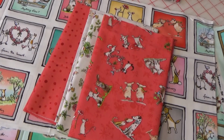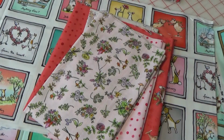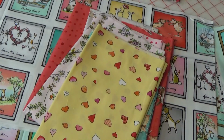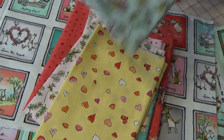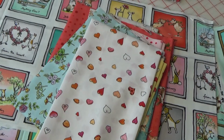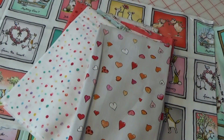Look at that. Those are adorable. Cats, dogs, pigs. So cute. I just got a little bit of the whole line, you guys. I just thought it was absolutely precious. Look at all of this. Is this not so stinking adorable? It's perfect for Valentine's gifts if you want to make somebody a mug rug for Valentine's Day. This is just precious. I really, really like it. I can't wait to start making something up.